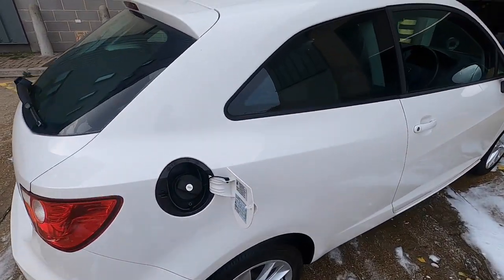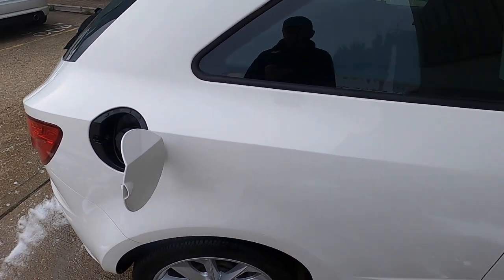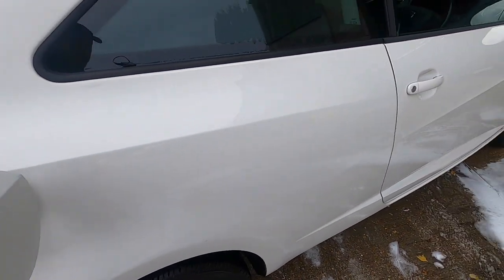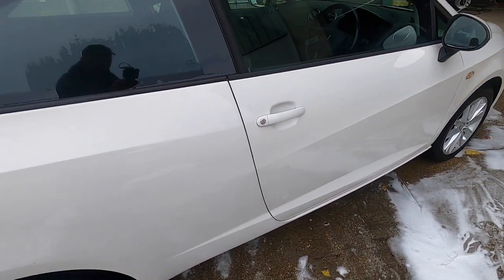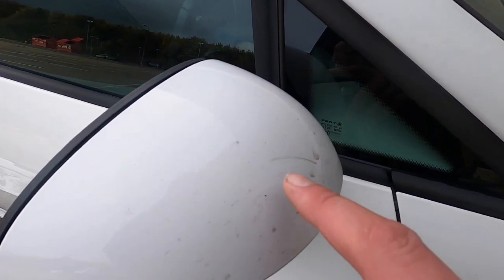Okay, quick assessment after the first two stages of our safe wash process. Big difference. Unless you go really, really close, it does look really, really clean. All the dirt's gone off the top, or the majority. Now, there are still a few bits there.